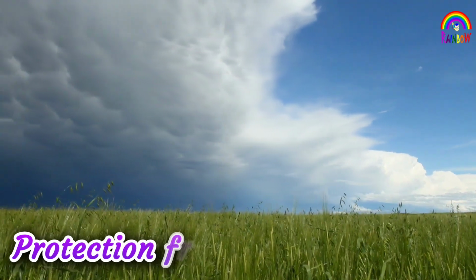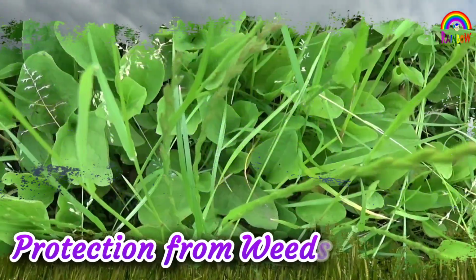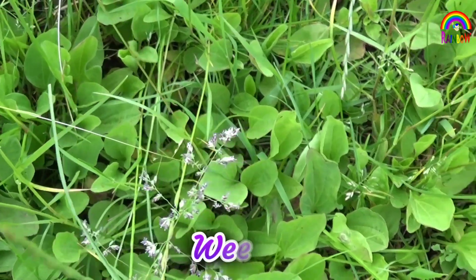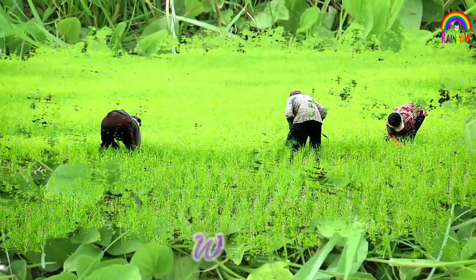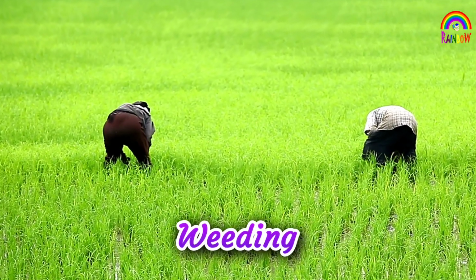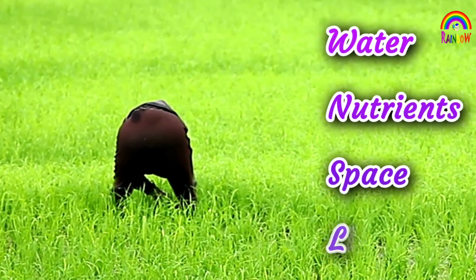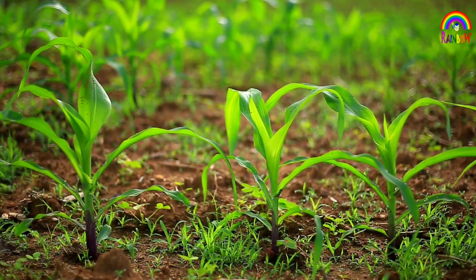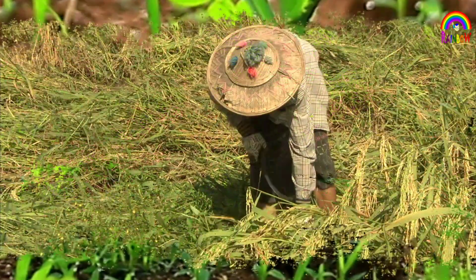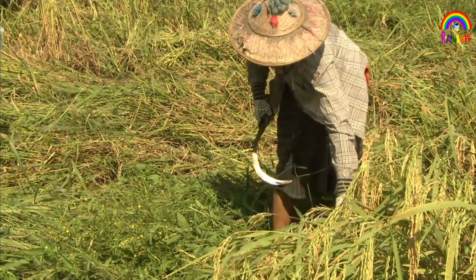Protection from weeds. In a field, many other undesirable plants may grow naturally along with the crop. These undesirable plants are called weeds. The removal of weeds is called weeding. Weeding is necessary since weeds compete with the crop plants for water, nutrients, space, and light. Thus, they affect the growth of the crop. Some weeds interfere even in harvesting and may be poisonous for animals and human beings.